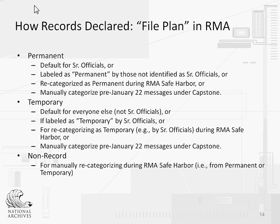So, this is how the records are declared in the RMA file plan. And I will tell you, our vendor from ZL Unified Archive, it took us 2 weeks to explain this to them because they came into the National Archives very excited and expecting to have a very detailed file plan and a model file plan, the typical hierarchical file plan. And we came to the table and we said, we want 3 categories, permanent, temporary, and non-record. They just couldn't believe us. So we had to explain it in very many ways. And don't be surprised if you run into this again. Maybe all of these discussions about Capstone will pave the way for you.